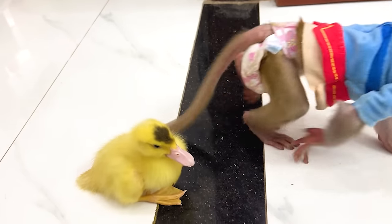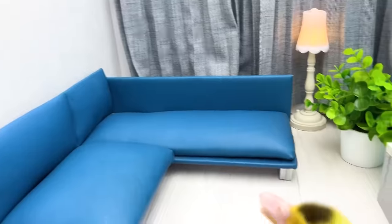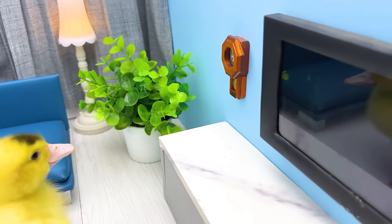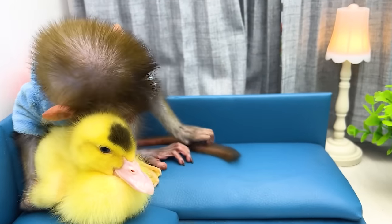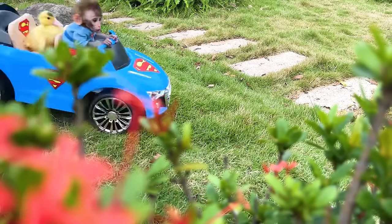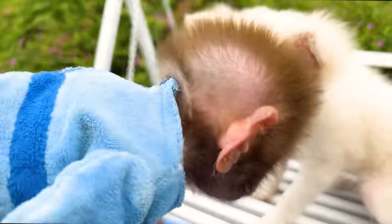Let's go. Look at the bewildered little duck. The two of them are cuddling. So adorable. The monkey is here to play with the monkey.